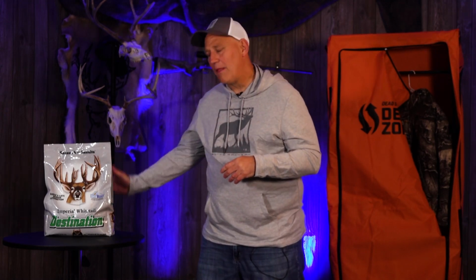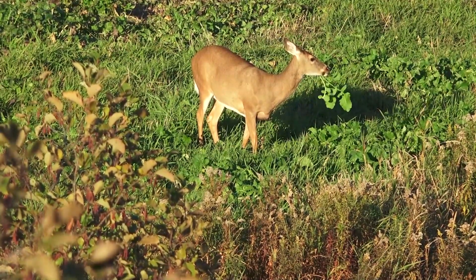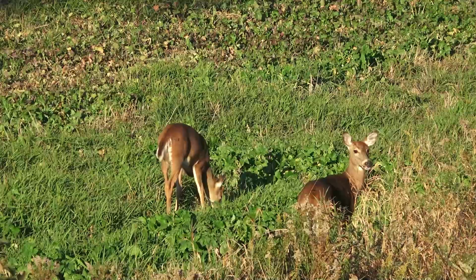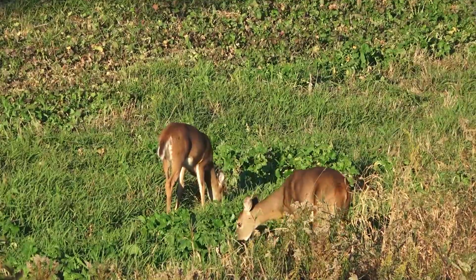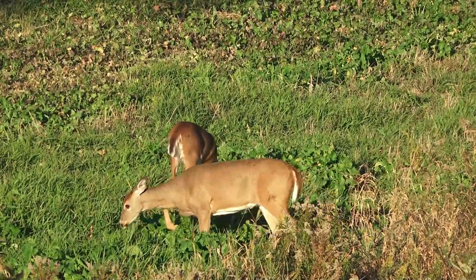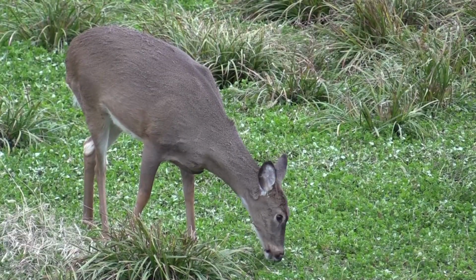I've already had a plot of this, and literally they've eaten every one of the winter peas out of there. You could go through it and you would swear it didn't grow if you didn't have a protective cage. And why I'm going to bring up a protective cage is, early in my years, I thought some of the plants weren't growing or they weren't growing as well.